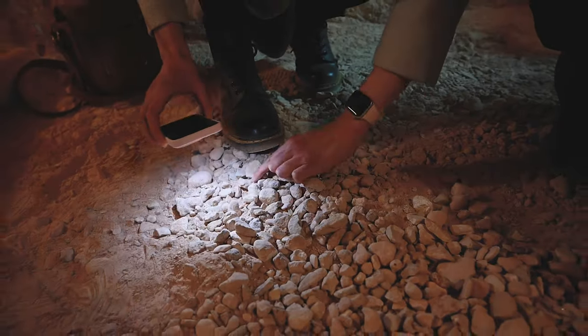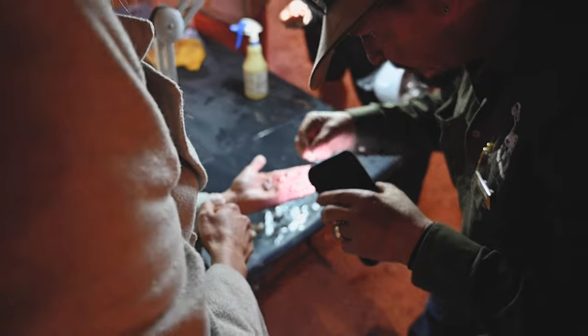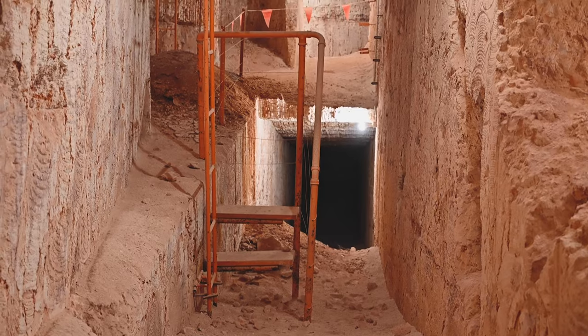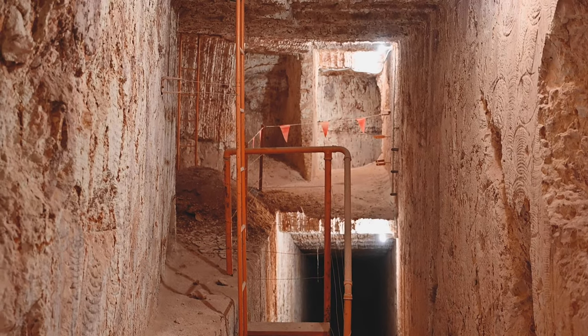Coober Pedy is famous for its opal mining. Now, opals were first discovered here way back in 1915 by a gentleman by the name of Bill, and since then a lot of other people have come out here to give it a go. One of the unique things about Coober Pedy is the underground situation. Of course you have underground mines, but it does get so hot here, 45 degrees Celsius in summer, around 113 degrees Fahrenheit, that living above ground is just not an option.